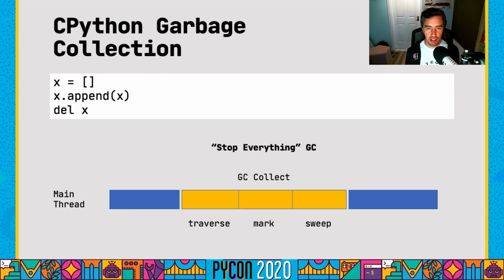CPython has 2 strategies for making sure your apps don't eat all your RAM. The first one is simple. Everyone should understand this. Everything in Python is an object, right? So every object has a reference count. If that count ever goes to 0, the object is destroyed and the memory is freed.